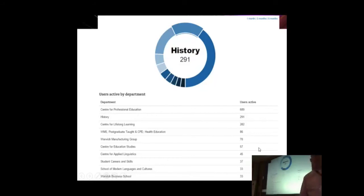So that's a great way. Student careers and skills, they work at department level, and they're always asking us, can you track what students have been doing? Moodle is great at tracking. Mahara has probably the right philosophy that says, well, hang on a sec, what students do with the tool is up to them. If they want to share it with you, that's up to them. But at least we've got a way here of showing activity.